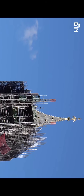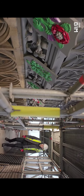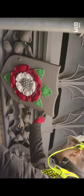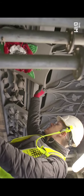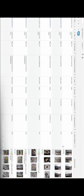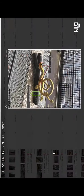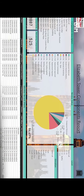Led by a young and technology-savvy team, from craftsmen to information modelling specialists, the restoration has been helped by some truly 21st-century technology. Records from previous maintenance projects were incomplete or inaccurate, and understanding the tower's structure and condition was a challenge. To address this and make future restorations easier, the project team are creating detailed digital records of almost every aspect of the Elizabeth Tower.